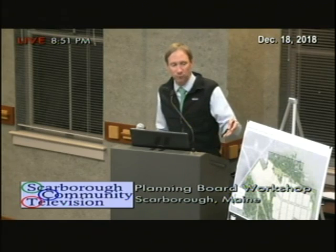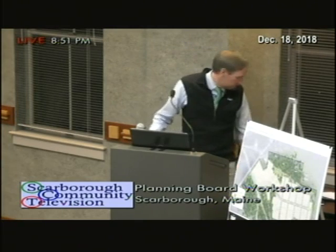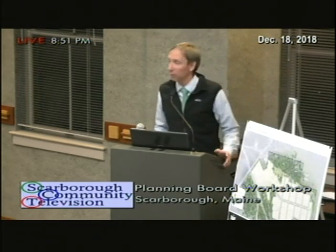So we're interested in figuring out what an appropriate placemaking is, recognizing this is light industrial versus, say, the town center. If that helps. Thanks. That's helpful.